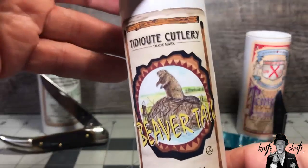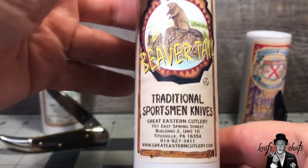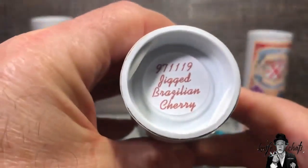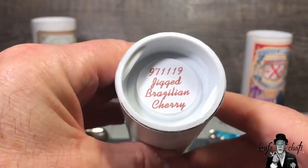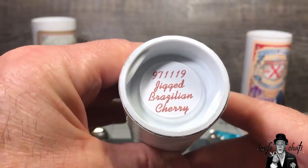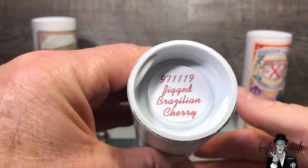I just love the Tidioute Cutlery Beaver Tail on there. Traditional sportsman knives. And the one I got is listed right here: 971119 Jig Brazilian cherry. And by Brazilian cherry, they're talking about cherry wood out of Brazil.